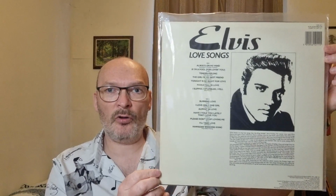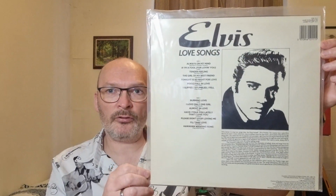The next one, this is on the Pickwick label, Elvis Love Songs. Again, I absolutely adore this release of Elvis Love Songs. Great image of Elvis there on the front. As you can see, every single one of them is in their own PVC cover here. So there you go. Again, great track listing on Elvis Love Songs.